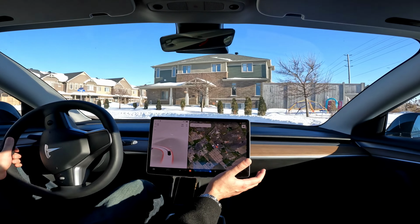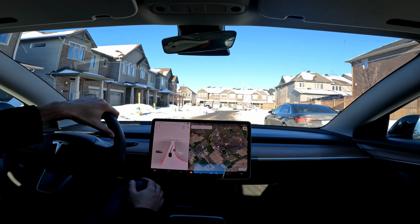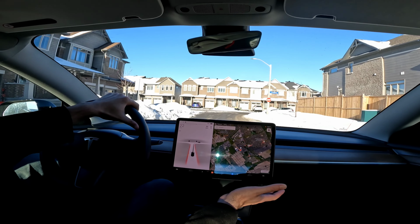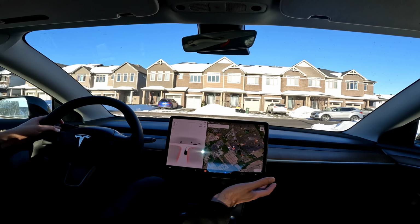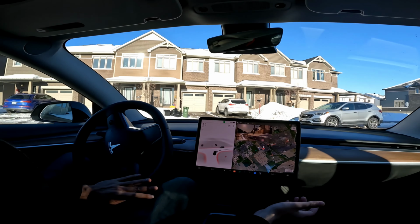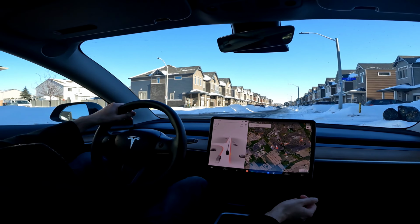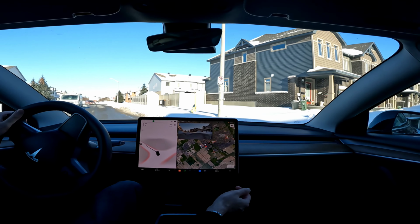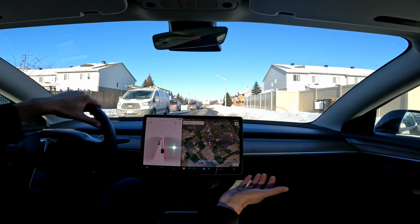I am on aggressive mode, I guess they call it, when it comes to lane changes and stuff like that. Maybe that has something to do with it, but if you're only doing the last 50 meters, that's a bit too aggressive in my books. But yeah, no takeovers whatsoever, so I'm happy with that drive.